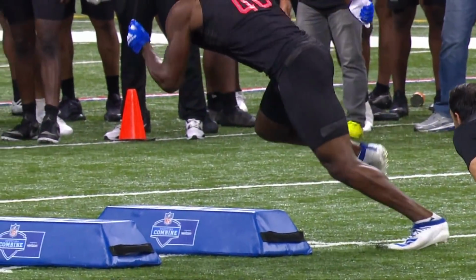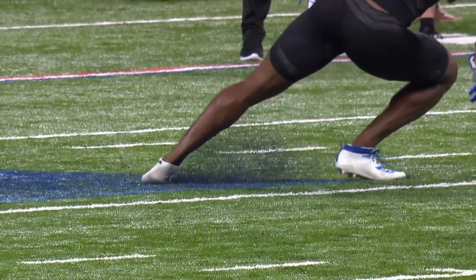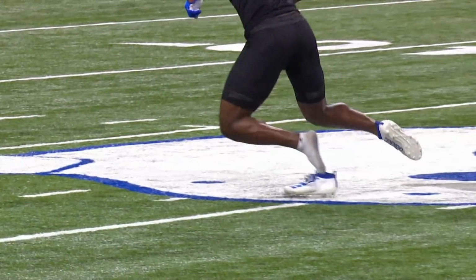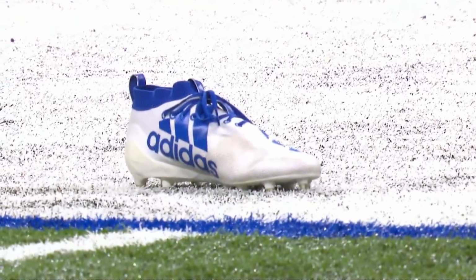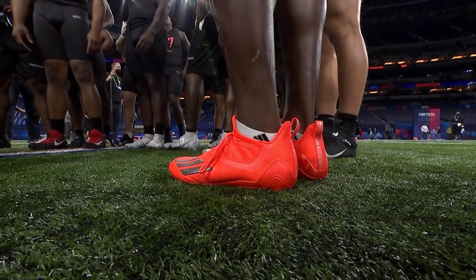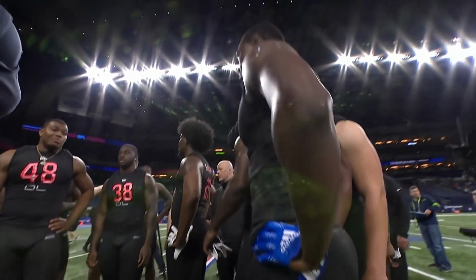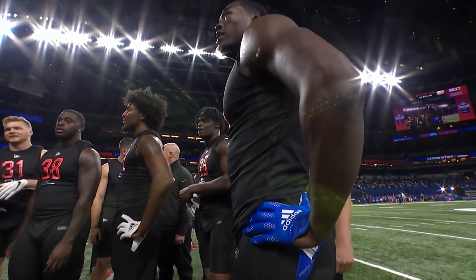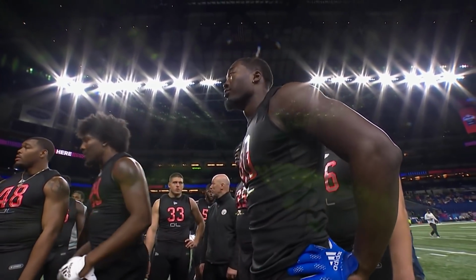We're showing the shoes of, was that Robinson? Yeah. He lost his shoe twice. Look at this. He keeps on coming out of his shoes, so he changed his shoes. There they are. Okay. Well done. All right. Linebackers still to come.